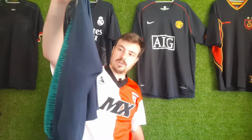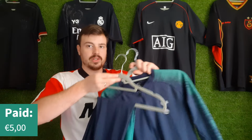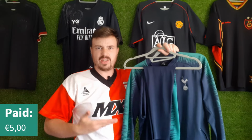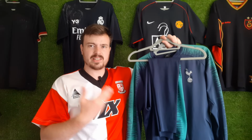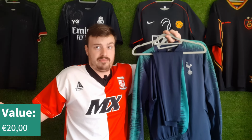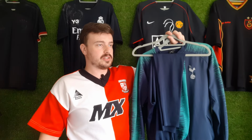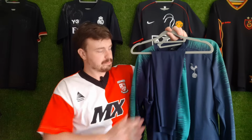As you guys can see, same design going on right there. I paid 5 euros for this one as well. I think because it is a complete set, it's about 20 euros. I really don't know. Could be way more, could be way less. But I thought 5 euros was a safe offer to make for the pair.